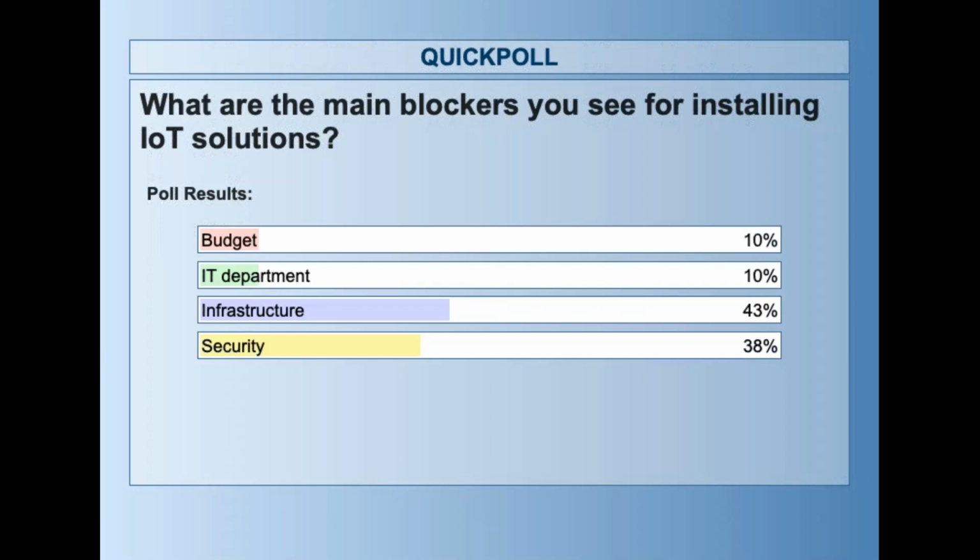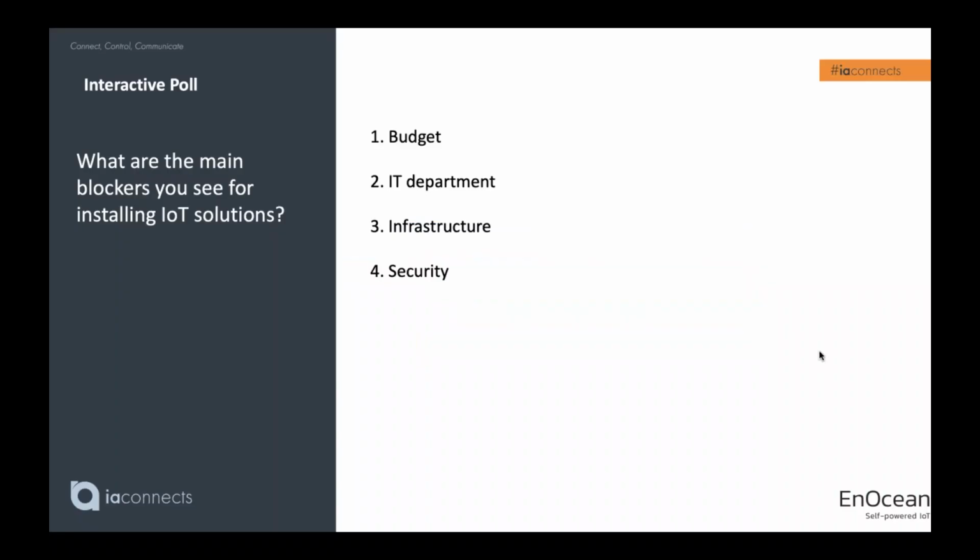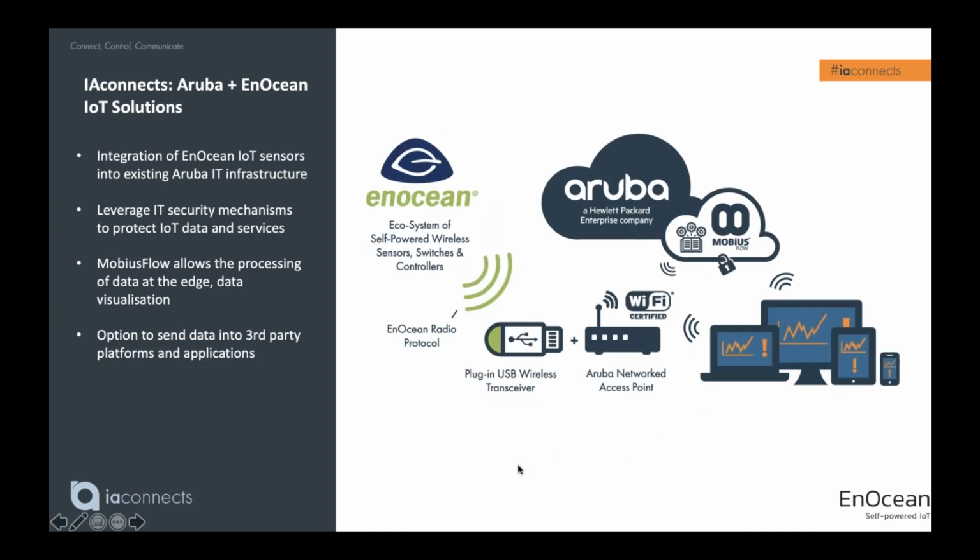So I'll go on to the next slide now, which is to introduce the IAconnects Aruba plus EnOcean IoT solutions. As I mentioned slightly earlier on, the problem with everything that we've already shown throughout this webinar today is that all of this costs money, and the reason that a lot of IoT proof of concepts fail is often due to the cost of the infrastructure to enable the sensors. So to make IoT more accessible, it needs to be cheaper. And one way to do this is to use an Aruba solution.